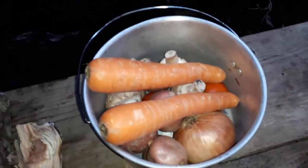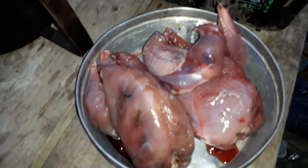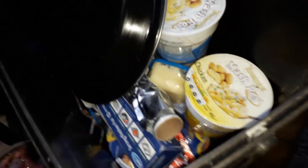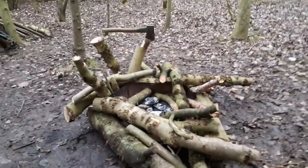Here, I'm having a stew. A variety of vegetables and a couple of partridge. There's just everything that I need. This is things that's left down here. I've got my firebox, bird food, and in there it's just that rum and everything that's left down here in case anybody passes through. Now then, look at that for a fire.